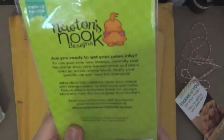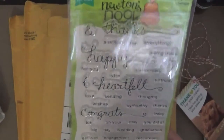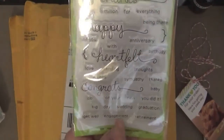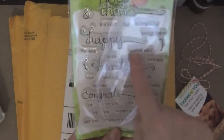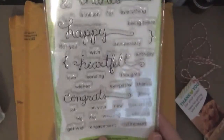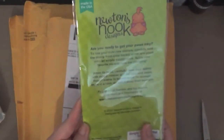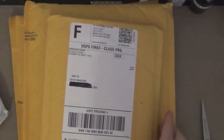So this is the Simply Sentimental. I know they have the Christmas one too, but I thought this was versatile all year round. It has a lot of different sayings like thanks, happy, congrats, and you can mix and match all the different sentiments. I love Newton's Nook. Their stamps are super cute, and so this is going to be really fun to play with.